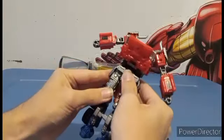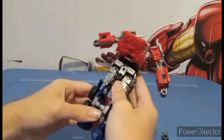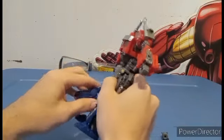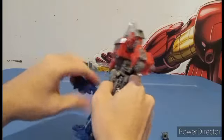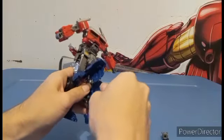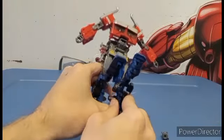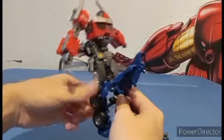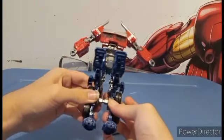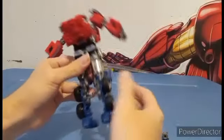There we go. So make sure that it's at a good enough angle to tab those in. Next thing you're going to do is take this and lift it all the way up. Lift it all the way up. You're going to come here, bring this back, and then bring this back. Just like so. Make sure the legs are straightened out completely.